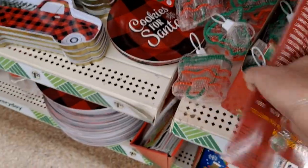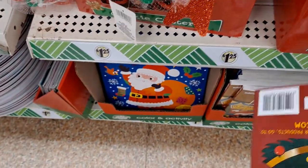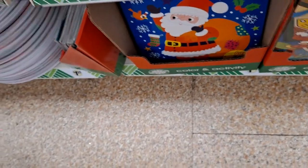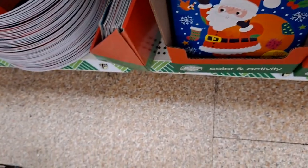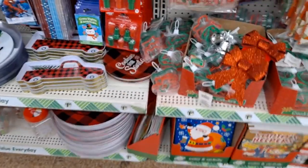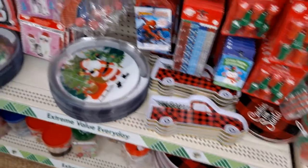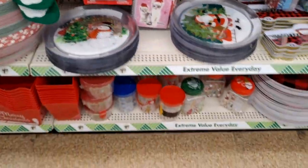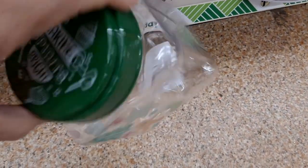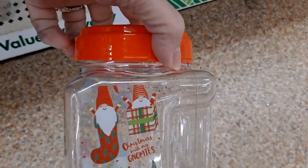As I said before, getting a few of these if you're expecting little ones and as guests for a party or something is always a nice touch. And your guests will appreciate that. Containers for cookies are precious. Look at that. Look at that. Look, I did not know that they had these.